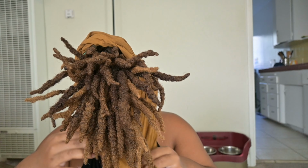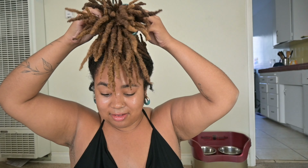This is my #1 favorite head wrap style ever. I think it's because I love when my hair is out of my face, and I also love when my hair is super tall. So this is how I achieve this look. And so now I'm going to take this down and take off my spiral.